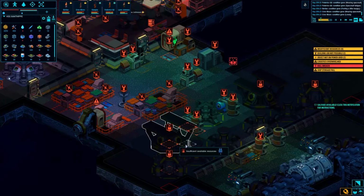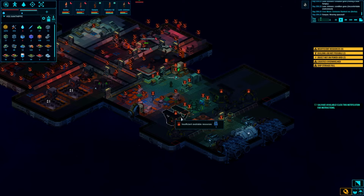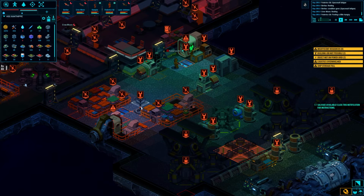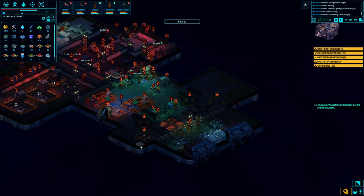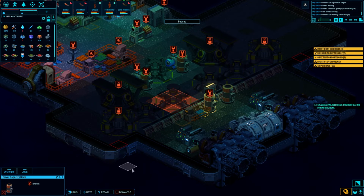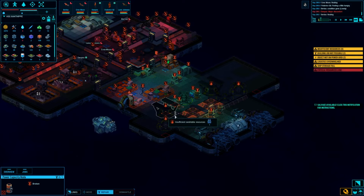Whoa. Why did that cause a blackout? There we go. That should solve a lot of the problems. All right, where's my power? What happened? Something get damaged? Yeah, this power capacitor got damaged. No, don't dismantle it. Repair it. Everything got damaged because it depressurized. I see. Well, we got a lot of work ahead of us.